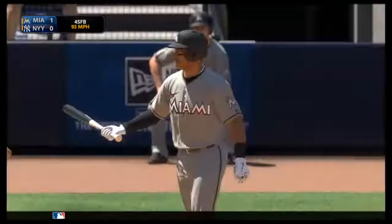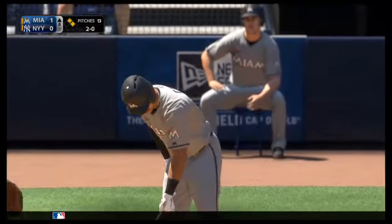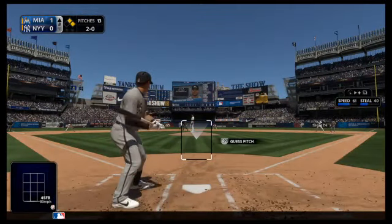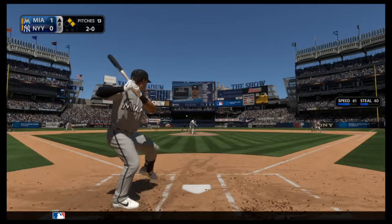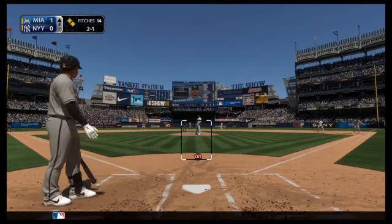And he won't bite at that one either. It's 2-0. What a great opportunity to come through right here. 2-0 count, runners on base, find something middle of the plate and let it rip. Now the 2-0 is taken, strike 1. I got 2-1 to count.